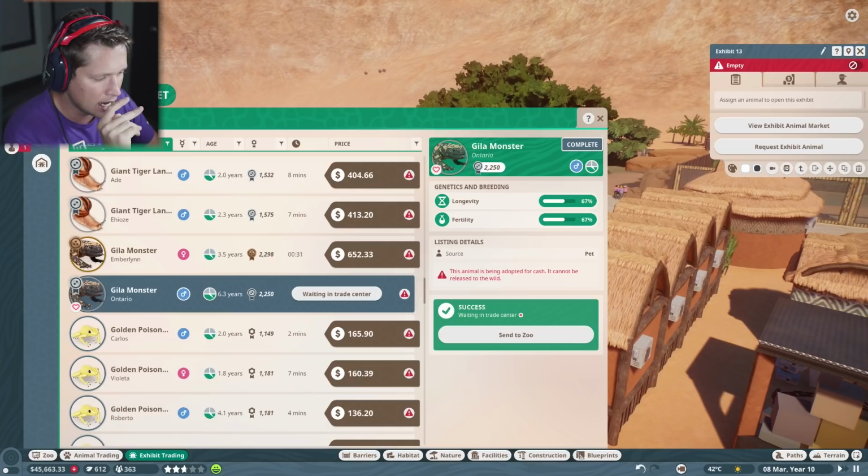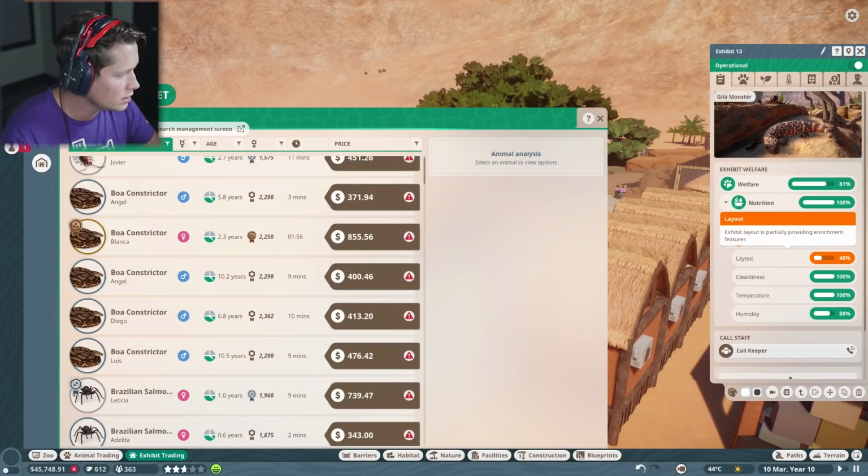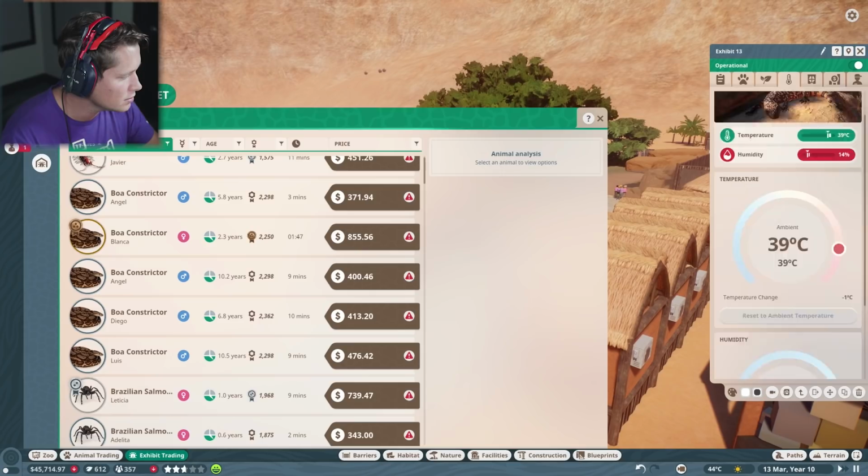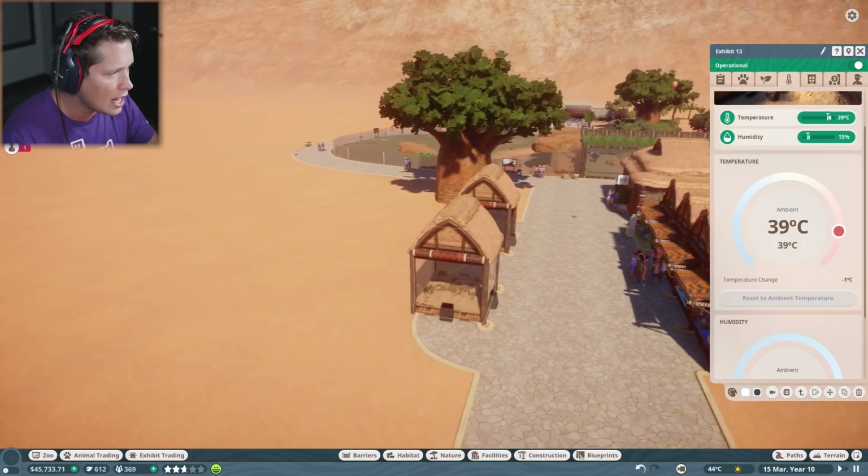Let's send him to the zoo. Send him to exhibit 13. Looks good. His layout could be a little bit better. Let me see, what is he like for climate? He likes it at 39 degrees, which it is currently. Humidity. Looks like we need to bring it up to maybe 15%, that might make him happy. Yeah, that looks good. Oh shoot, somebody let a balloon go.